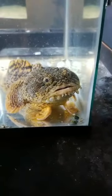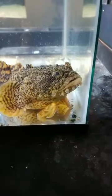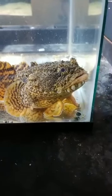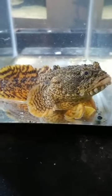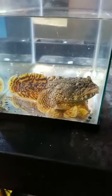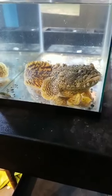Let's see, do we have any questions? Not seeing any questions yet, so if you guys have questions, put it up. We're not really sure how long they live. So ours is the eastern toadfish, and I didn't find an age on them. That's one thing that I can't really tell you.